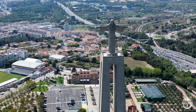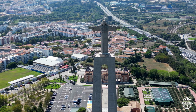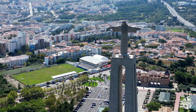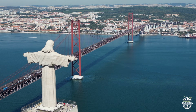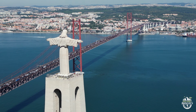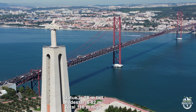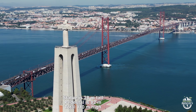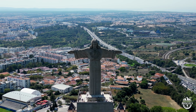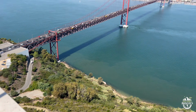It was inspired by the Christ the Redeemer monument in Rio de Janeiro, Brazil, and was inaugurated in May of 1959, having begun construction 10 years prior. It was erected in gratitude for the Portuguese being spared the destructive effects of World War II. The statue itself stands 28 meters tall, atop an 82-meter pedestal, making the total height 110 meters. The pedestal includes a viewing platform that offers stunning panoramic views of Lisbon, the river, and surrounding areas.